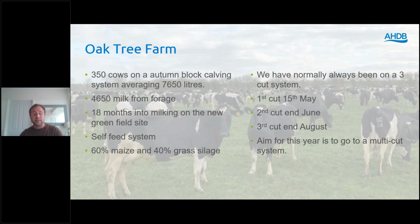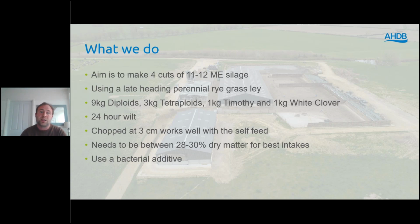Next slide. So our aim for this year is to do 4 cuts instead of the 3, but I think we're going to have to be pretty flexible at the moment. The weather has not gone the way we wanted it to. We are very dry and it's been very cold, and the grass is looking very stressed. But hopefully with the sun out now and maybe a drop of rain next week, that might change.